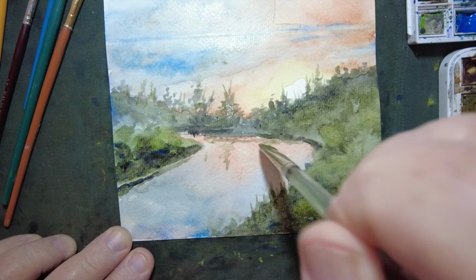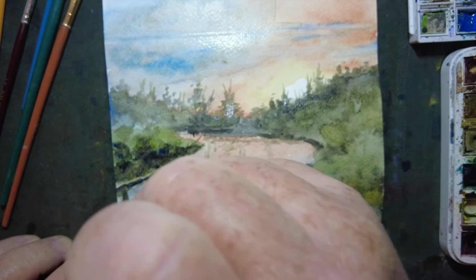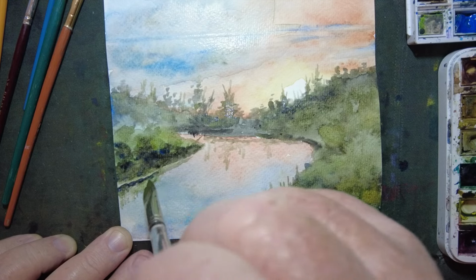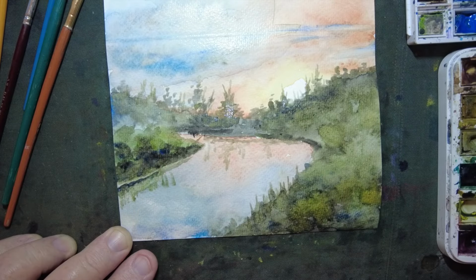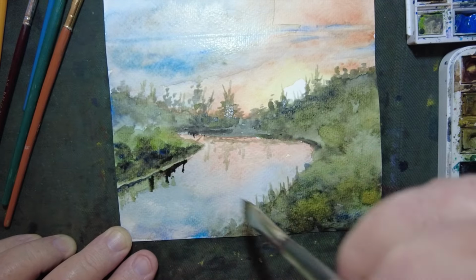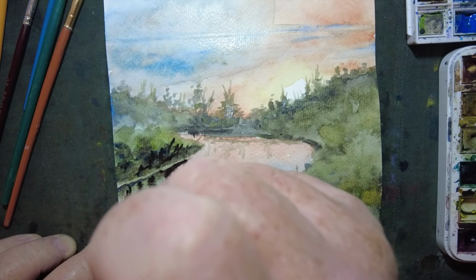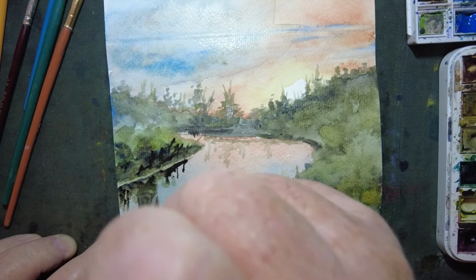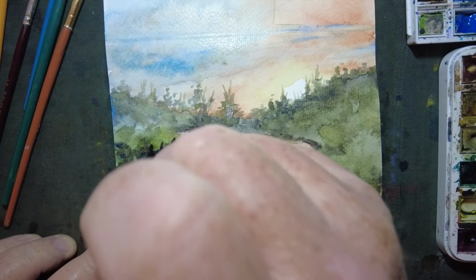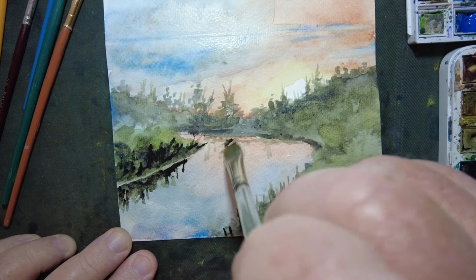Get these reflections in the water here. Just some hints of them. Down here too. There's little bits here and there.